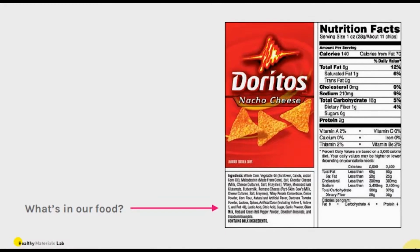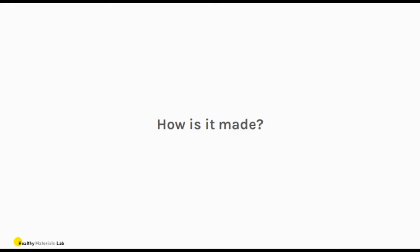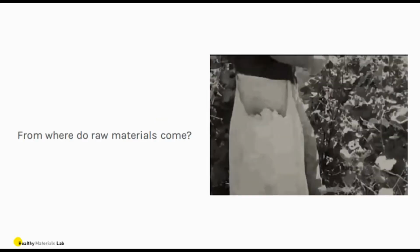Second question, how is it made? And this gives us great insights. So if we think about where things come from, even now, a cotton picker in some parts of the world might spend 8 to 10 hours in the fields that are laden with pesticides.